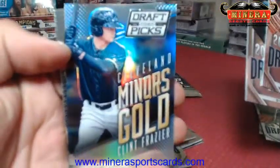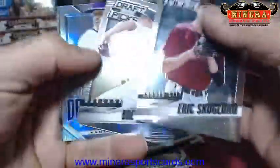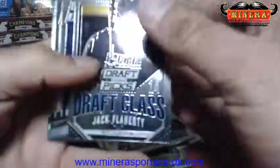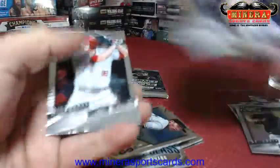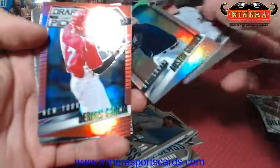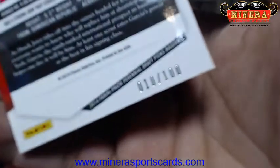Clint Frazier, Miners Gold. Brandon Finnegan, Prism. Austin Gomber, Prism. Red Prism, Dermis Garcia. $10 of $100.